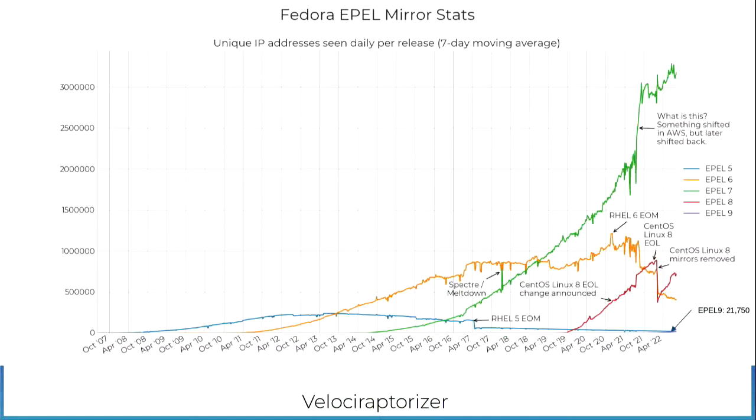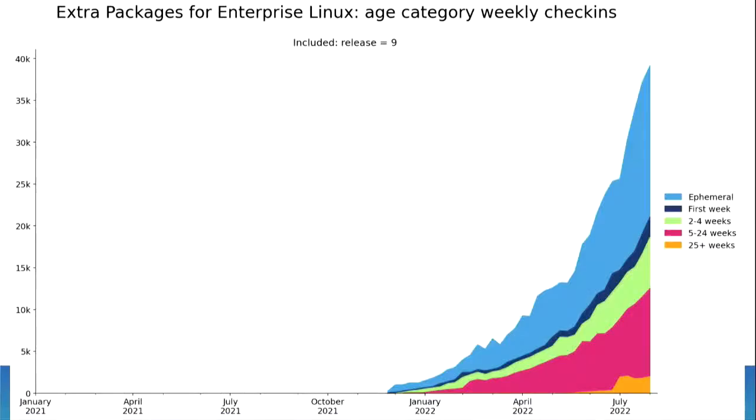Now, this is EPEL 9. The fun fact is, on August 1st, this month, EPEL 9 finally passed EPEL 5. EPEL 5 still has 18,000, and on August 1st, EPEL 9 got up to 20,000. Now, this is unique IP addresses. We're going to look at the next slides.